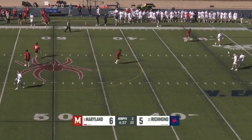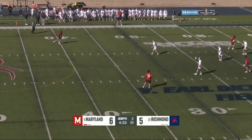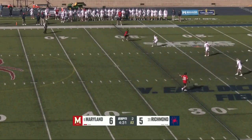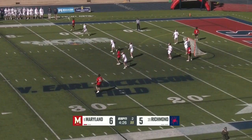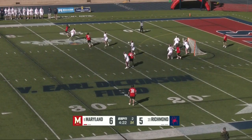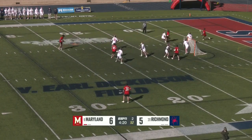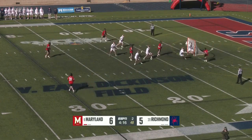As we approach halftime, scheduled to have Benny Pugh join us at the half today. Former Spider goalie. Look forward to that if we get that opportunity. Heck of a player. Gave us plenty of headaches at Virginia. Maryland now on the offensive end here.